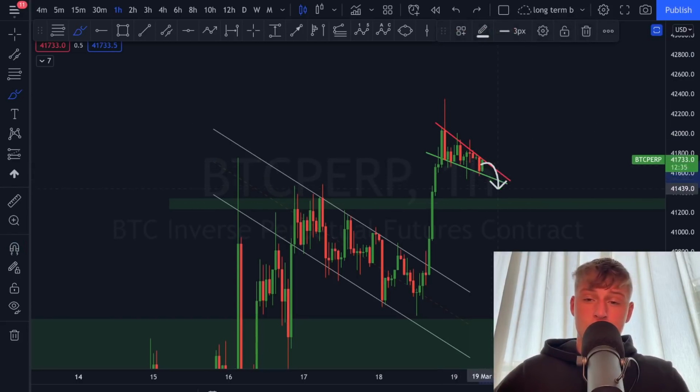But if we really come down towards the 40.2k target and the fundings are still looking negative on the market, then we should definitely look for new long positions over there in this range.